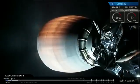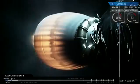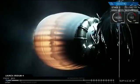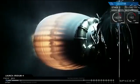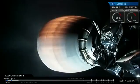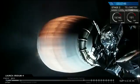Stage one, AFTS. 7.5 minutes into flight. Falcon 9 second stage continues to perform well. We are continuing on the desired trajectory, headed south from Vandenberg Air Force Base, California, heading into an approximate polar orbit with the Iridium Next satellites.